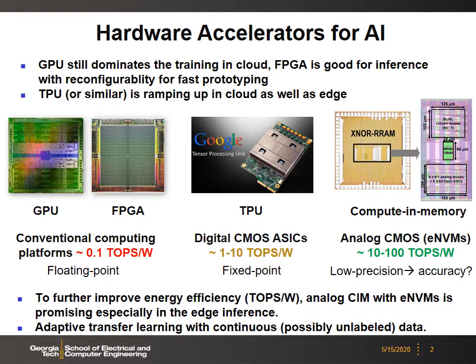As you know, the hardware accelerators for artificial intelligence or machine learning are becoming more and more popular these days. If you look at the cloud applications, the GPU still dominates the training in the cloud, and we see that FPGA is becoming more popular for inference because it can be reconfigured for faster prototyping for different kinds of applications. And also we see that the digital ASIC designed chips, for example, the tensor processing unit from Google, is ramping up both in the cloud and the edge space.